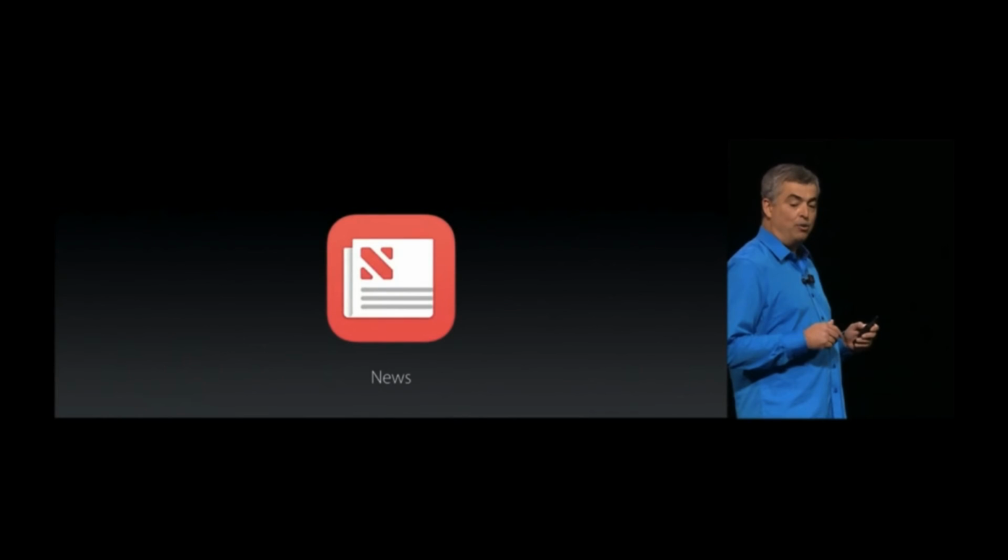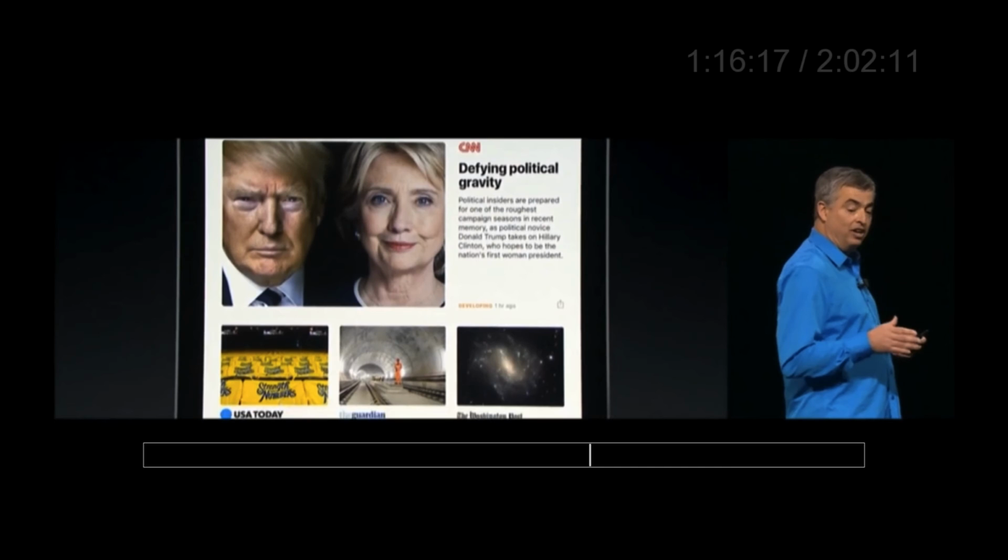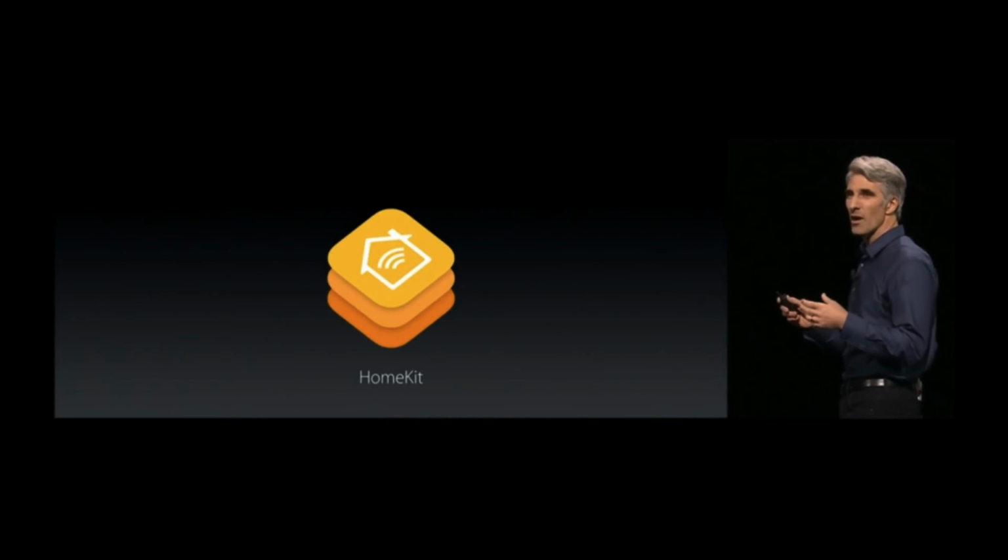Next up, we came to know about the news app. I really don't care about what it has, because I rarely open that. It says that they have a new design and new sections kind of stuff, and that basically doesn't matter now.